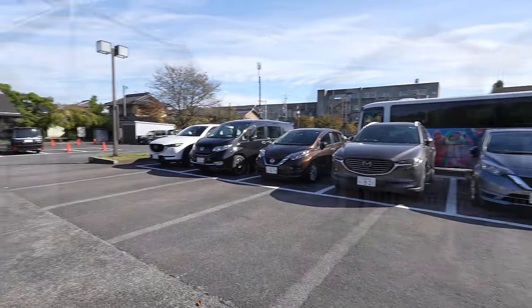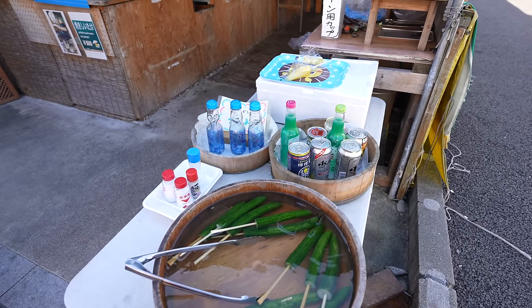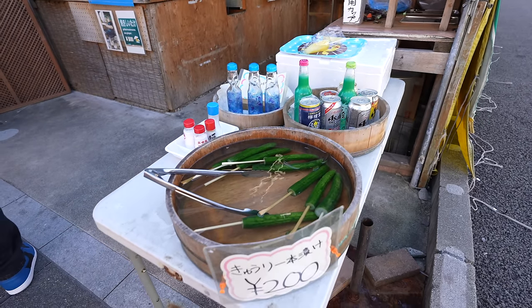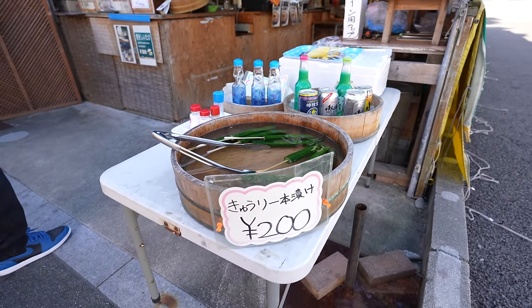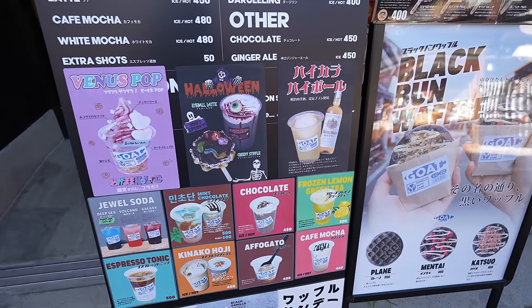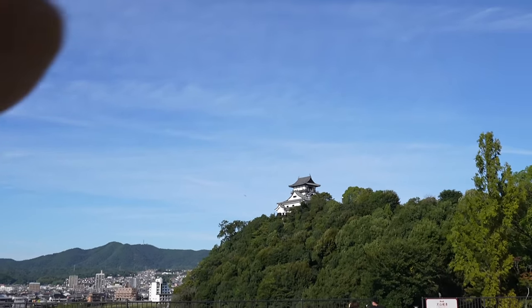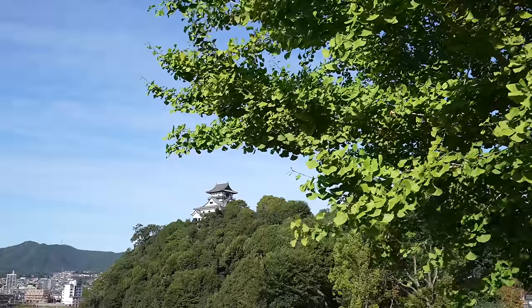Alright, we arrived. So now we are at the castle town of Inuyama. Look at that! They sell ramen and cucumbers. Looks pretty good. It's Halloween waffle and the drinks. Can you see the people over there? Yes, we will get there.